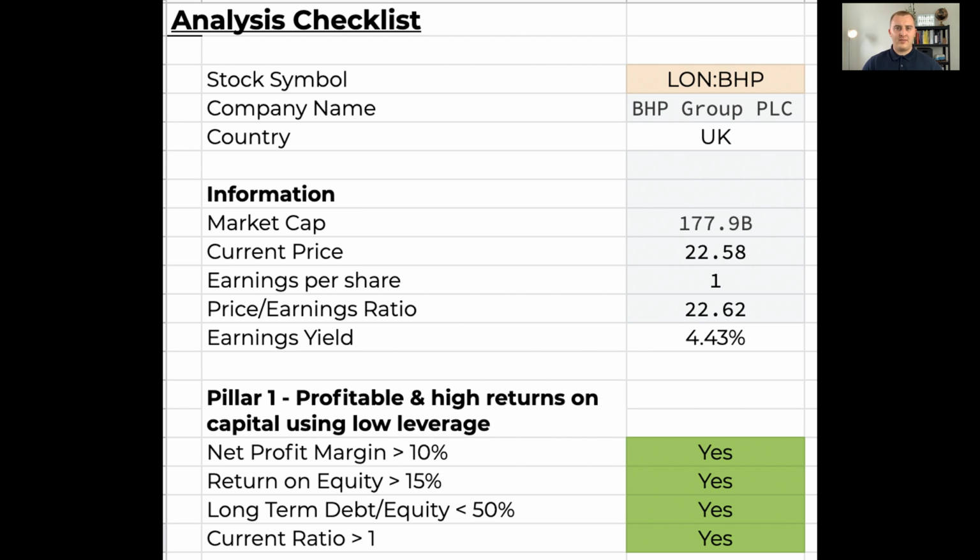Pillar 1, you can see that the company has very high margins, high returns on capital, and it's doing this with low amounts of debt. Overall the profitability of the company and the return on capital is absolutely fantastic, and these are features in a company you really want to see.